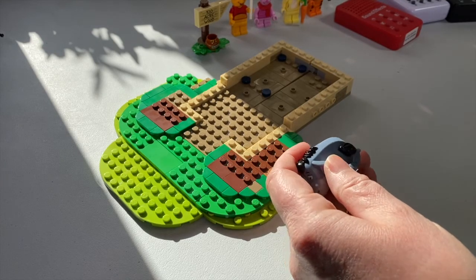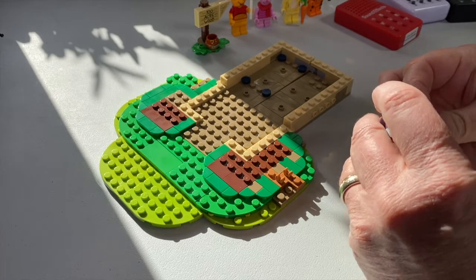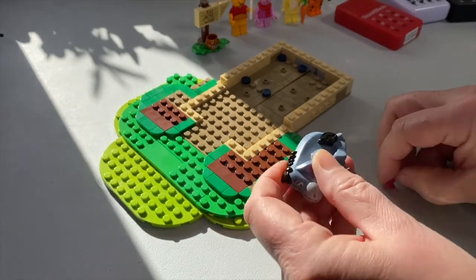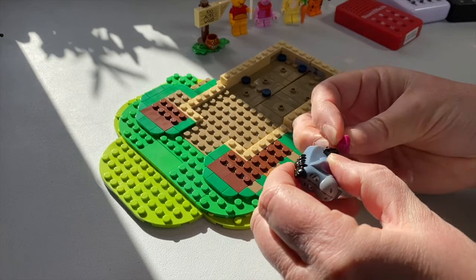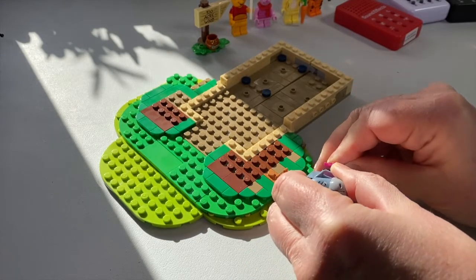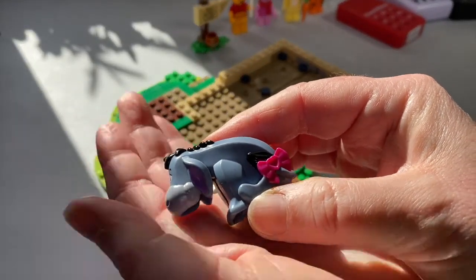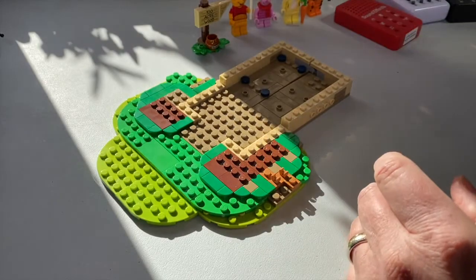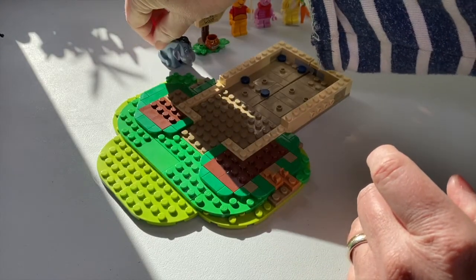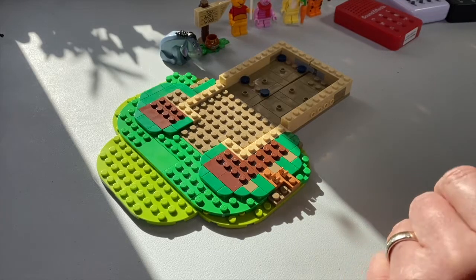Now this is supposed to go in. Is there a hole here? Is there a hole? Oh, there is. Oh, look. Oh, crumbs. That's just divine. Absolutely divine. Anyway, right, on we go.